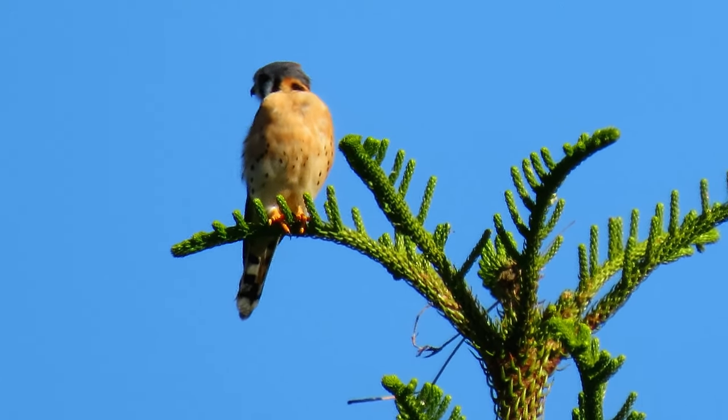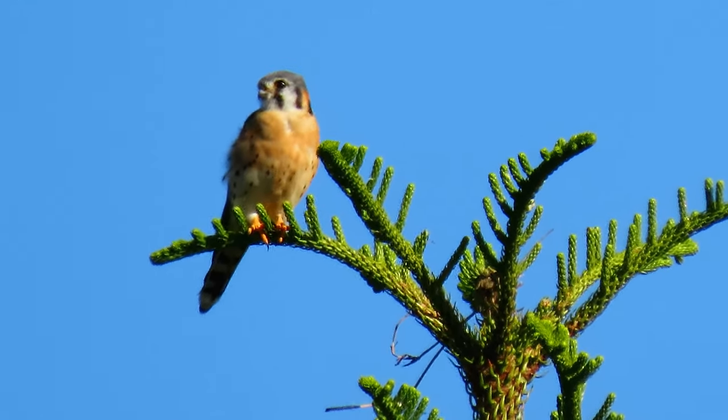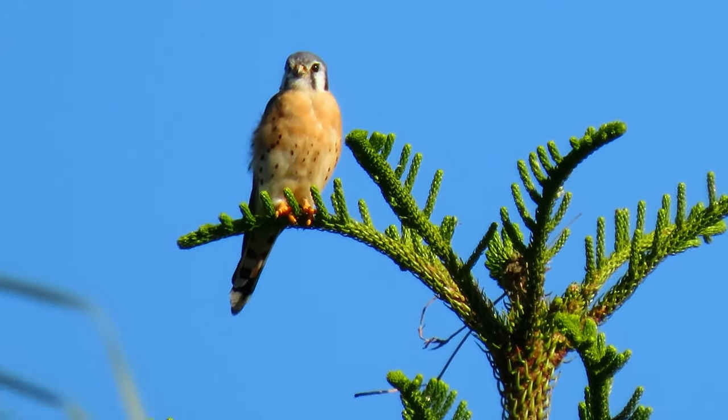From this vantage point they wait for insects, especially grasshoppers and dragonflies, and lizards. They also eat spiders and frogs. Kestrels have the ability to hover by rapidly flapping their wings in place while hunting.